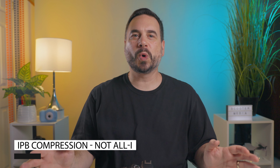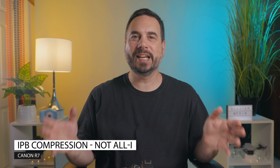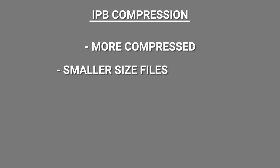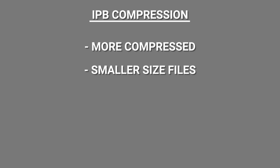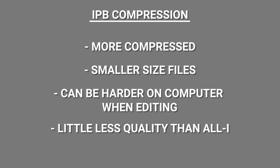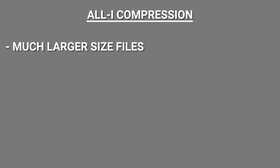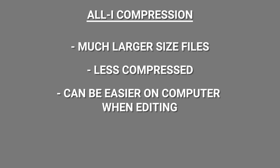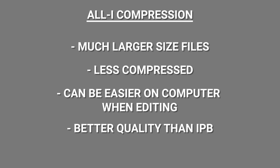The Canon R7 records in the IPB compression format and not All-I, with each having its own pros and cons. IPB is a more compressed format, so therefore your file size will be smaller, but with that compression it can be harder on your computer when editing, and the quality is a little less than All-I. All-I compression makes for much larger files, but they are less compressed and usually a little easier on your system when editing, and the quality is generally a little bit better.